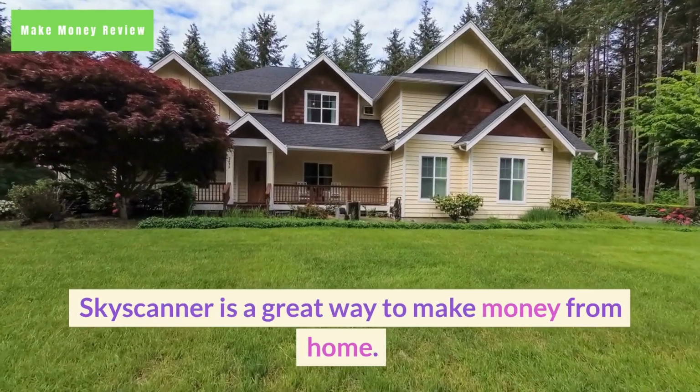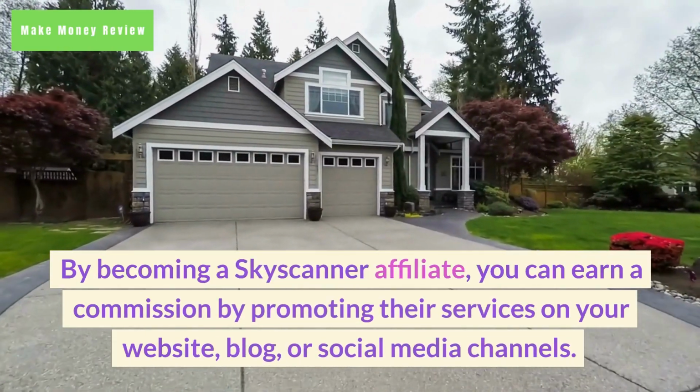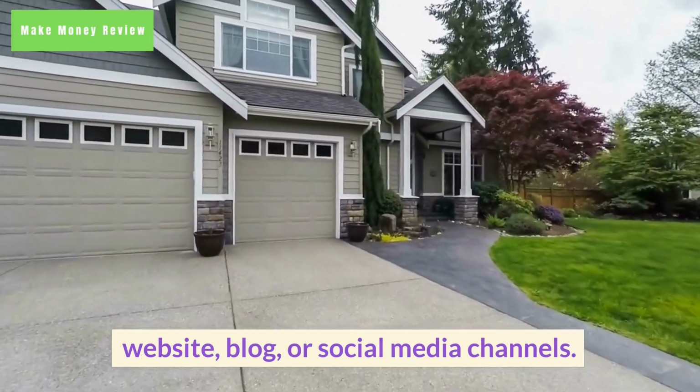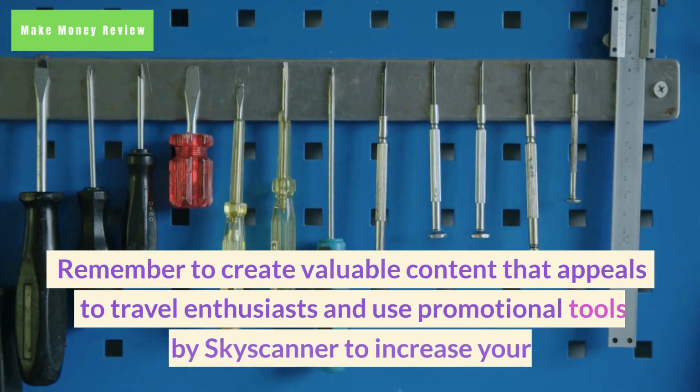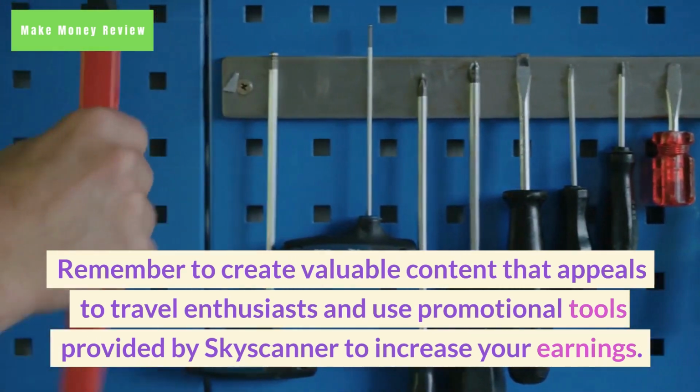Skyscanner is a great way to make money from home. By becoming a Skyscanner affiliate, you can earn a commission by promoting their services on your website, blog, or social media channels. Remember to create valuable content that appeals to travel enthusiasts and use promotional tools provided by Skyscanner to increase your earnings.